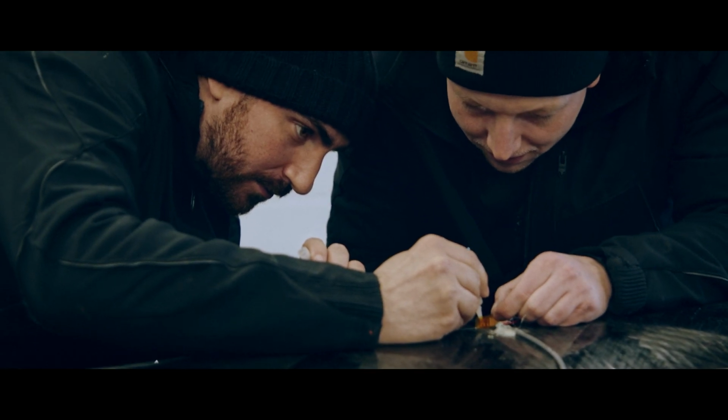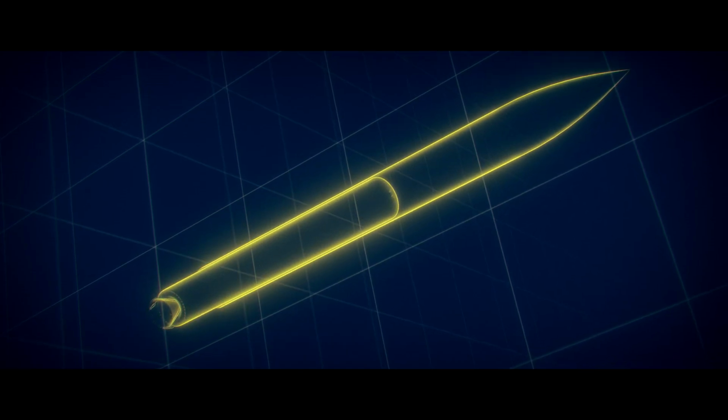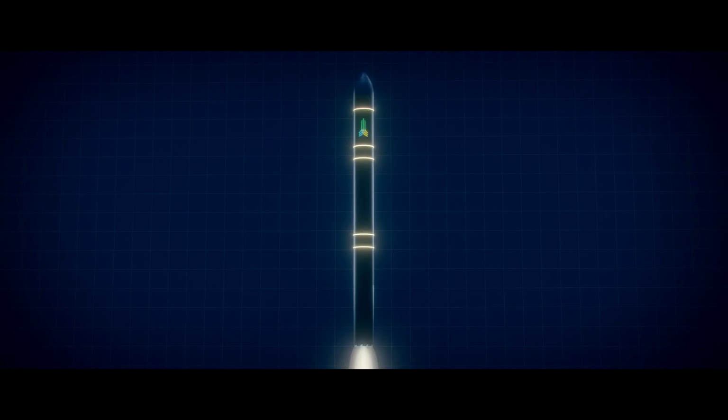So HyImpulse is really interesting. Essentially, this engine here is a hybrid between a solid fuel rocket and a liquid rocket. The performance of the engine, you can compare it with solid rocket engines, and you can even compare it with liquid rocket engines. And now we are doing the second round of testing to qualify our motor for the first launch that we plan end of the year.